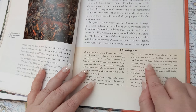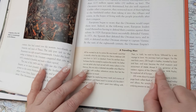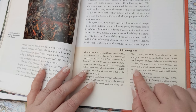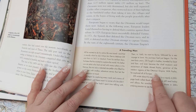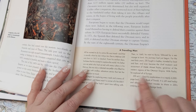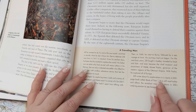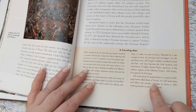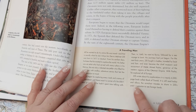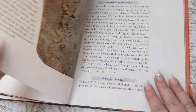For the next 40 years, Seeli fought in battles, traveled by boat and foot, and even became the chief muezzin and accountant of Melik Ahmed Pasha, governor of the western regions of the Ottoman Empire. With Pasha, he explored all of Europe. Seeli wrote about his explorations in a nearly 6,000-page book called Book of Travels. It is still read today and allows the armchair traveler to share in Seeli's undying passion to see foreign lands.